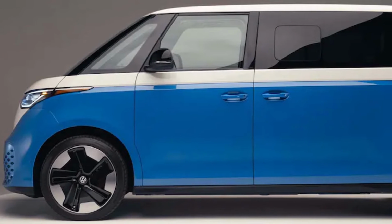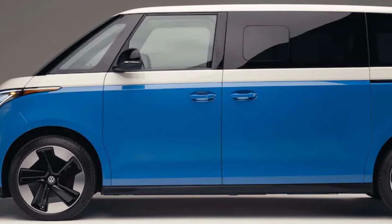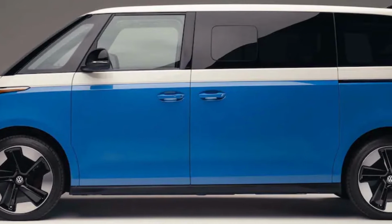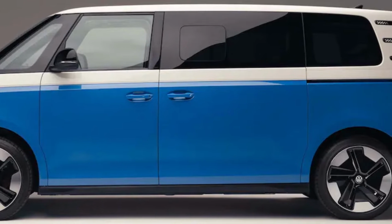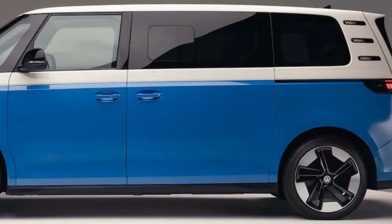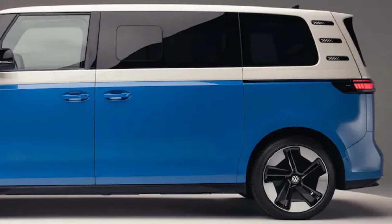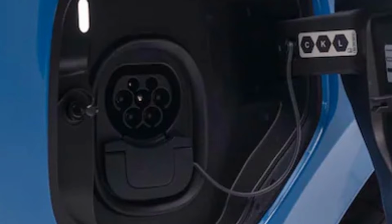Performance, range, and charging. Volkswagen offers the 2025 ID Buzz with two available powertrains. The entry-level setup is a rear motor driving the back wheels, with 280 horsepower and 406 pound-feet of torque. All-wheel drive models add a front motor that boosts output to 330 horsepower. Volkswagen says top speed is 99 miles per hour.